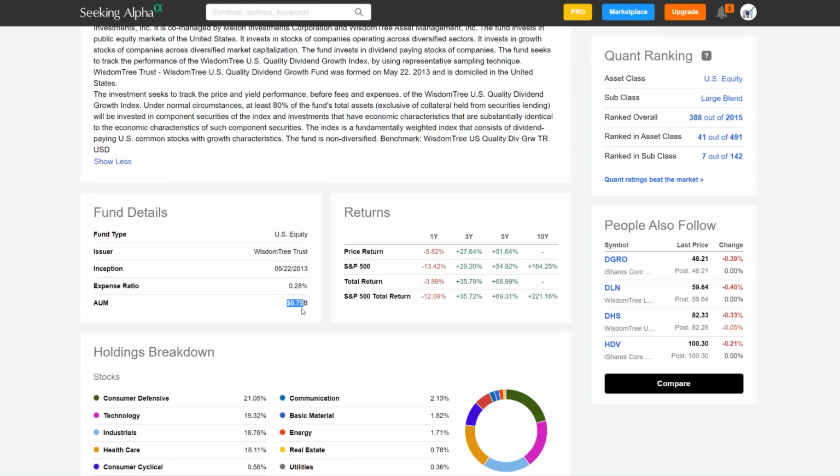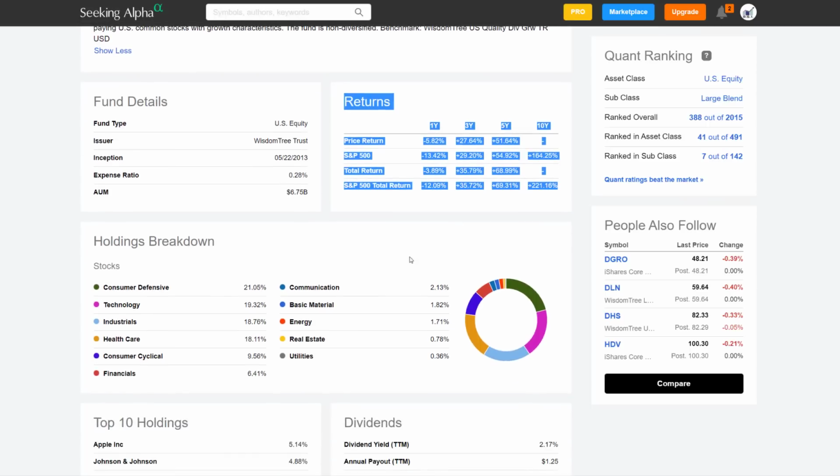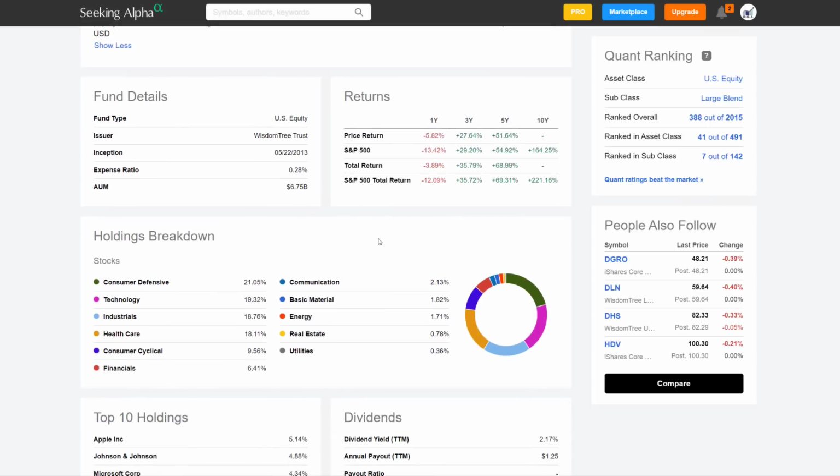The assets under management, this is actually pretty good. It's not a small fund. Like, this is actually pretty dang good. Okay, and we'll look at the total returns here in a second, and we'll go in the charts and I'll walk you through all that.